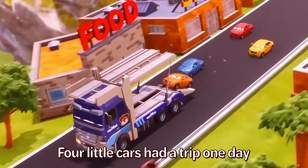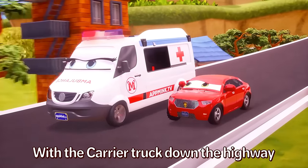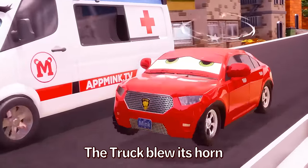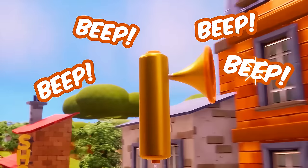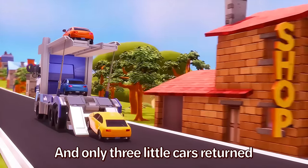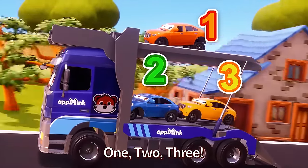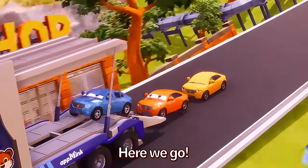Four little cars had a trip one day with a car track down the highway. The track blew its horn, beep, beep, beep, beep, and only three little cars returned. One, two, three. Here we go.